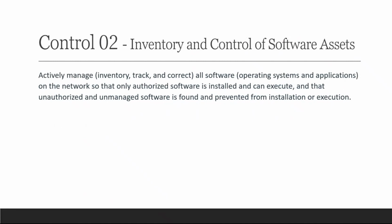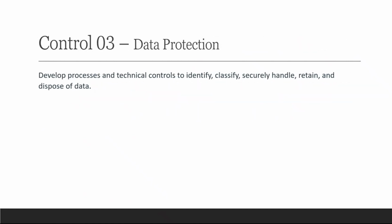Software assets, just track what you have, know your licenses, know all that stuff. And the software that we have does hardware and software. So Sam has that too. Go ahead. Data protection, develop process technical controls to identify, classify, and that's more like personal information, sensitive stuff. So we have other financial institutions, like financial planners and credit unions probably have this too, where you have sensitive data that you go back and forth with the client.